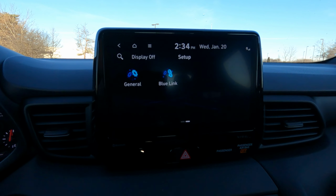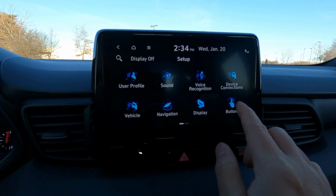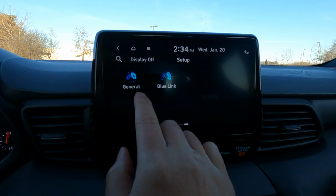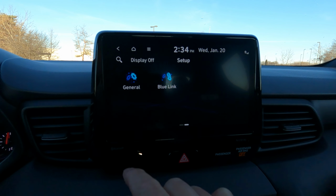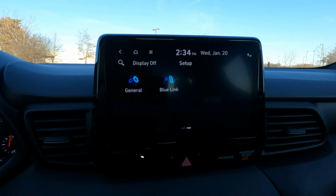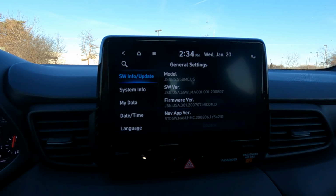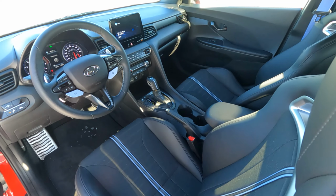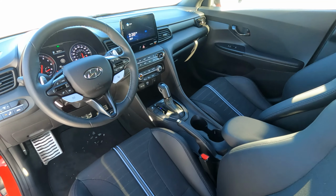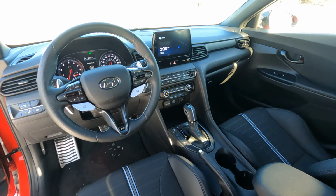Now, in terms of interior quality and infotainment system, the Veloster N wins hands down. This infotainment system is light years better than what you find in the Civic Type R, which is very dated and low resolution, and it just doesn't work very well. And everything else about the Type R is okay. It definitely feels more dated than what you find in here, even though this doesn't have a whole lot of jazz, doesn't have a whole lot of red like the Type R. It still looks better and functions better in my opinion.